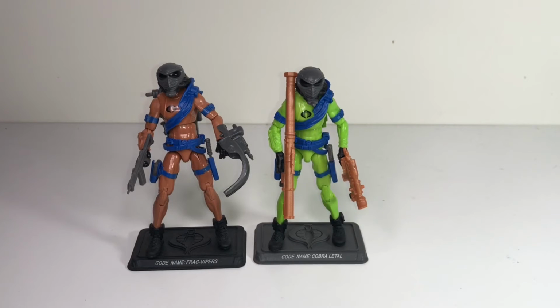And as far as Hasbro is concerned, that's all that really counts, I guess. So what this figure is based on is that in 1992, because the G.I. Joe toys were licensed all over the world, like over in Europe they were called Action Force, and they were called all kinds of different things in all kinds of different countries.